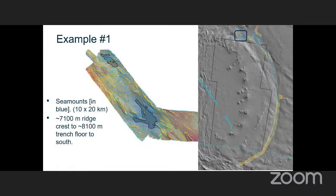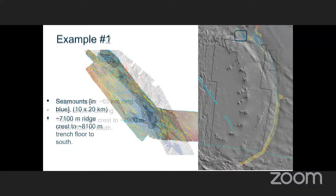A number of these seamounts are cut by ridges, which are the seafloor expression of faulting related to the process of subduction. And some of these ridges are hundreds of meters up to 1,000 meters in height. So they're truly spectacular features.